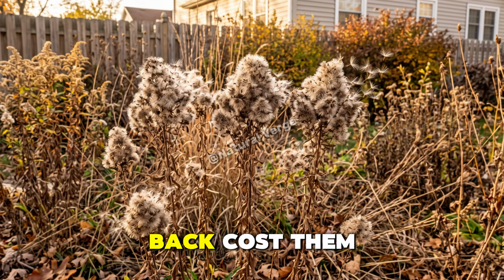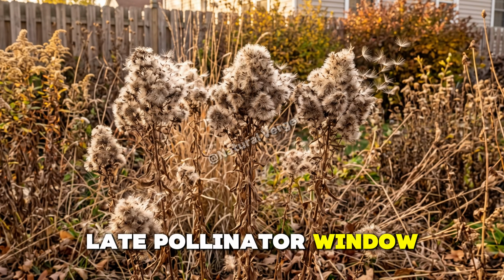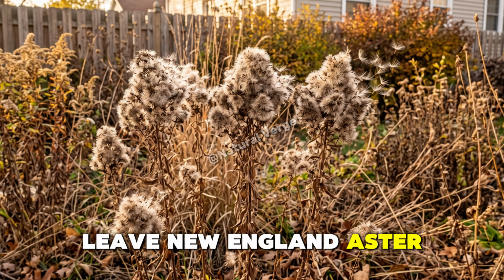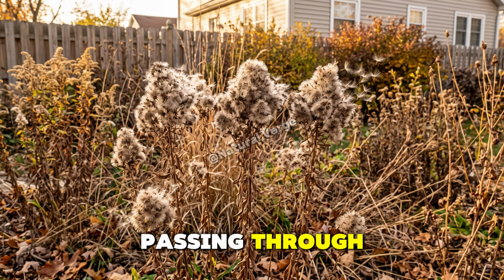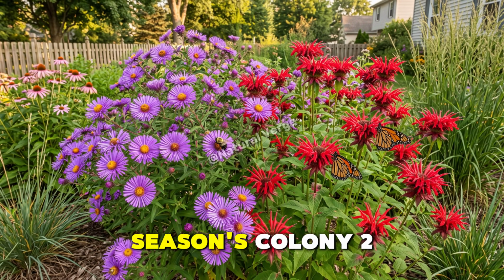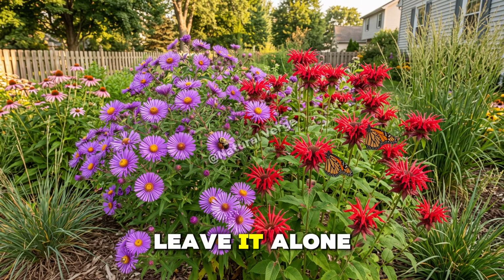That premature cutback costs them the entire reseeding colony and closes the late pollinator window a full month before the first hard frost arrives. Leave New England aster standing through October, and it fuels the last monarchs passing through, while simultaneously dropping every seed that builds next season's colony. 2 compounding returns from 1 decision to leave it alone.